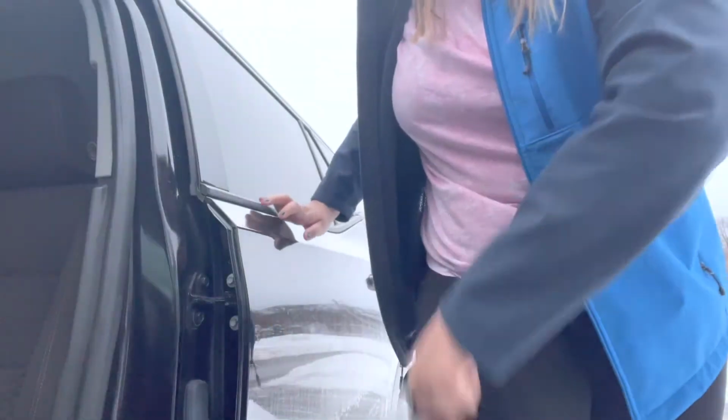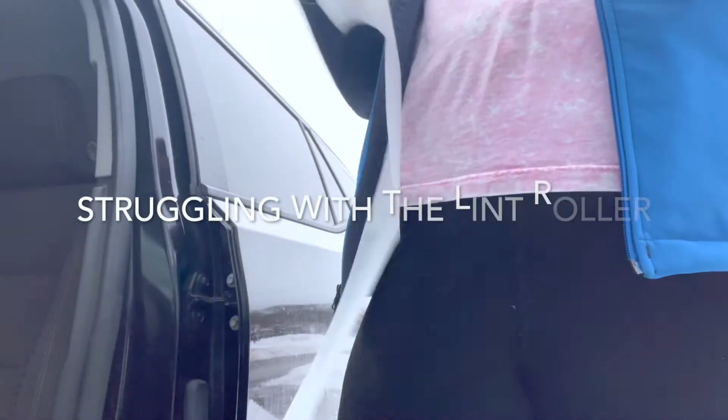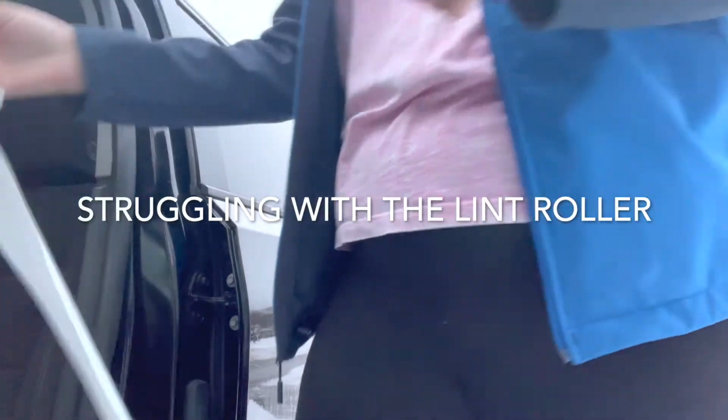Oh my God, look. We're gonna have to... It's literally not okay, because this whole entire roll is just garbage at this point. That was terrible. I've never experienced anything like that with a lint roller before. I am gonna have to pick up some lint rollers when I go to the store to get some things for Nick. Okay, let's get rid of this trash.